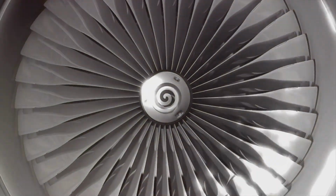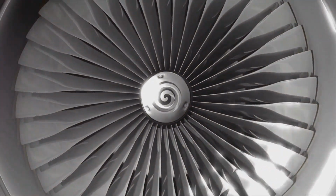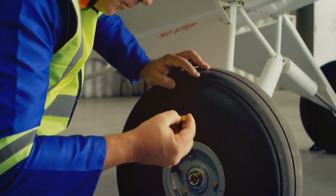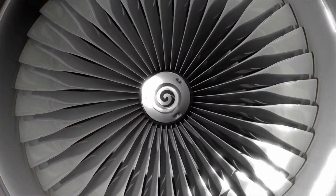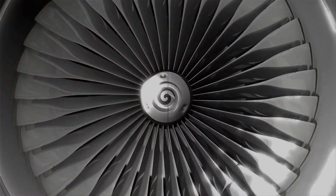The fan blades are more than just components of an engine. They are the first point of contact for the air that propels an aircraft forward, playing a crucial role in the engine's overall performance. Their design and manufacture are a testament to human ingenuity, blending art and science in equal measure. Once the fan blades are shaped and polished to perfection, we move to the next step.